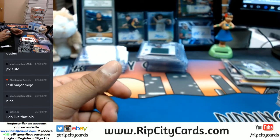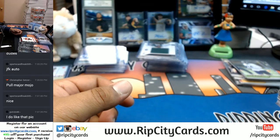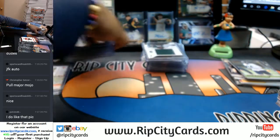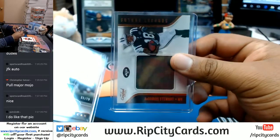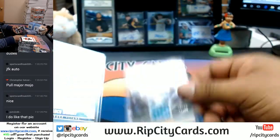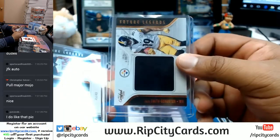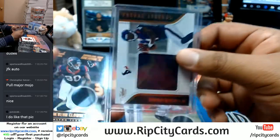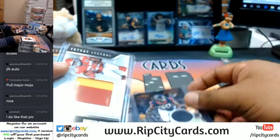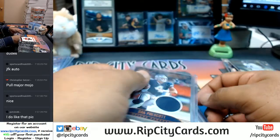That was a half case break of the certified cuts. Yeah, no Ravens, unfortunately, Josh. Let me do a recap, though. So I'm going to just flash the patches that we had here. I'll be honest, nothing really too crazy. This OJ Howard is kind of cool. This Kareem Hunt is nice. Three colors on that patch. That's the nicest patch that we got.